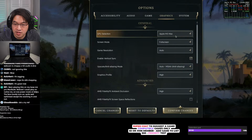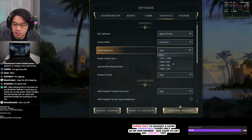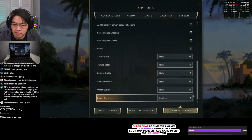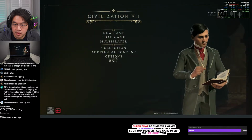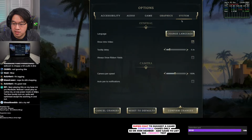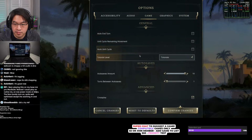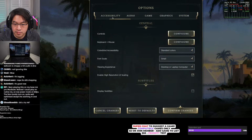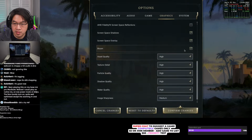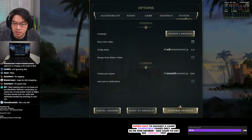Okay, let's look at graphics settings. So, of course, let's see, full screen, 1080. How do I go? Is there like a benchmark mode? How do I get into benchmark? Full screen 1080p. Let's see.